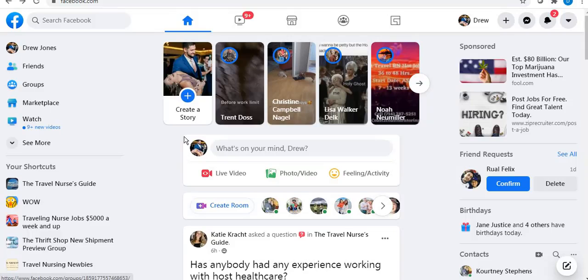I've talked about agencies in the past. There's not really a best one out there. They all have pros and cons, and it's just figuring out which ones are best for you and whatever you're looking for. For me, I like a few different agencies.